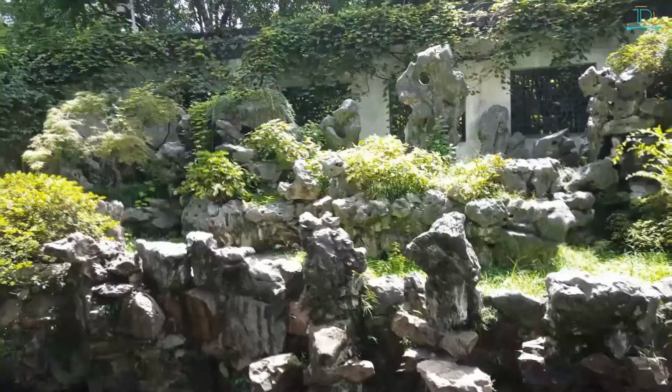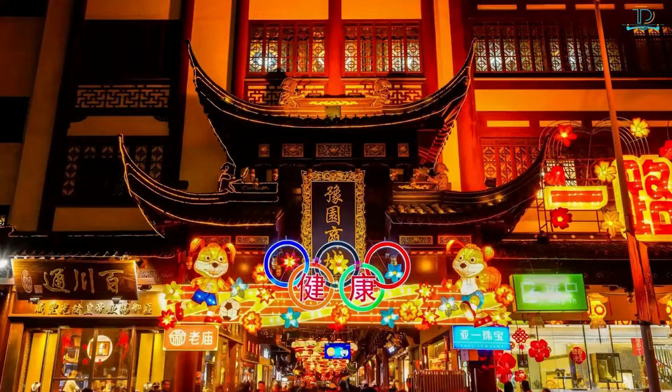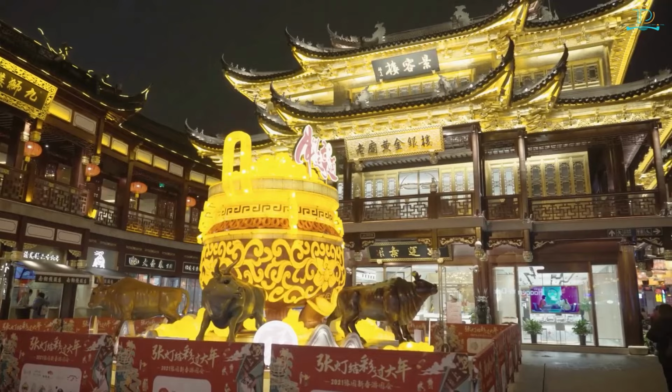And if you're feeling parched after all that exploring, head to one of the garden's tea houses to sample some of China's finest tea. It's a spa day for your taste buds. But the real party happens during the spring festival when the garden is decked out in vibrant lanterns and other decorations to celebrate the Chinese New Year. It's like the garden has put on its best party outfit and is ready to dance the night away.